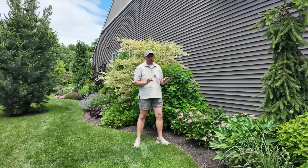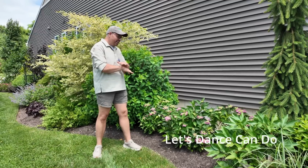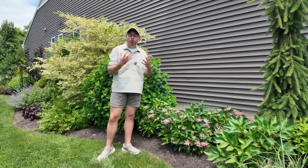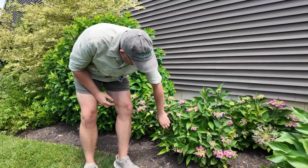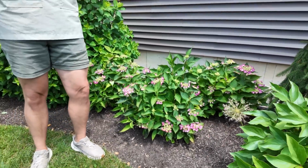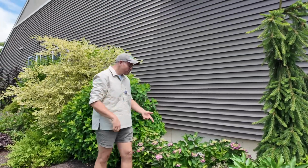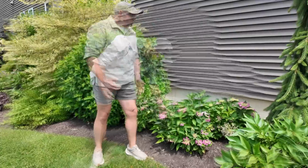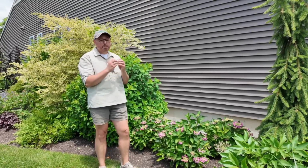A truly foolproof macrophylla hydrangea is the Let's Dance Can Do. This hydrangea has extreme remontancy ability, and what that means is re-blooming and blooming on new growth. The other cool thing about Let's Dance Can Do is it sets flower buds at every leaf node. So that's why you see flowers all the way from the ground to the top. What makes it different from a traditional macrophylla is that it's hybridized with a serrata type, but it's also a lace cap variety. You can see that it has a flatter flower. So it doesn't have that big moppy look like a traditional big leaf hydrangea, but it does have big, gorgeous flowers.